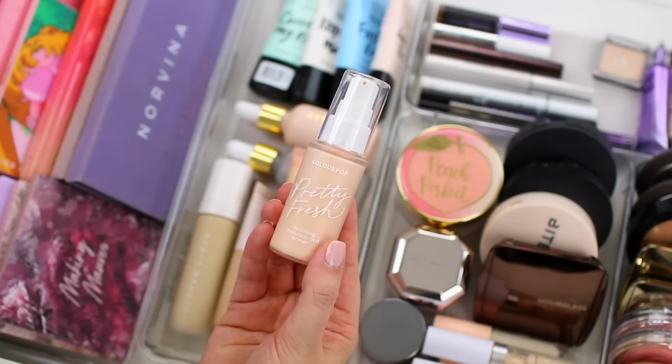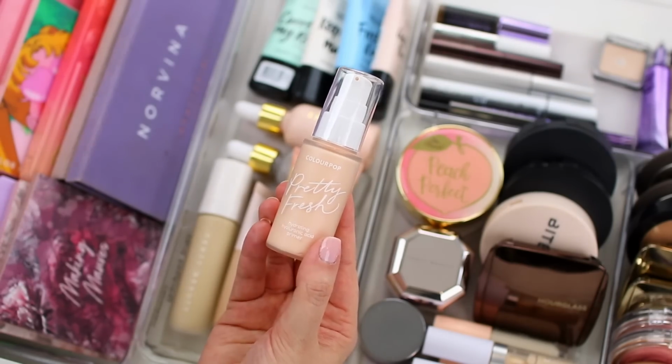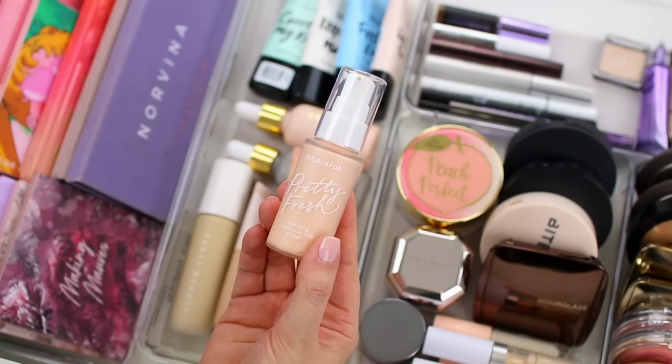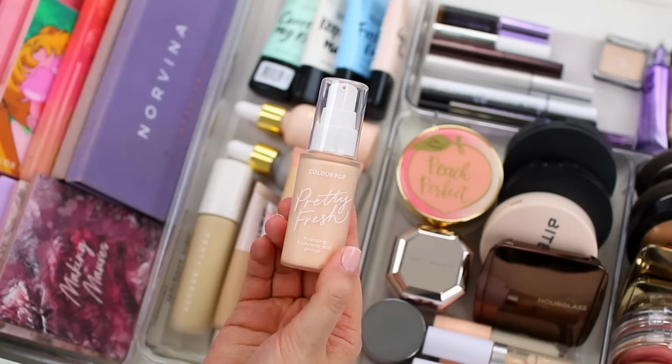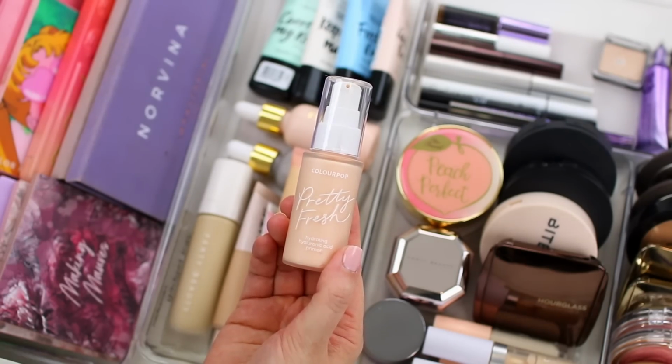When I did my declutter, I told you guys that I'm not exactly sure how I feel about this. I've tried it a few times, and so far I do enjoy it, but I haven't made up my mind as to whether or not I think it is a staple in my collection. So because of that, I want to put it in my everyday makeup drawer and really put it to the test over the next few months so I can decide if I want to keep it or declutter it.